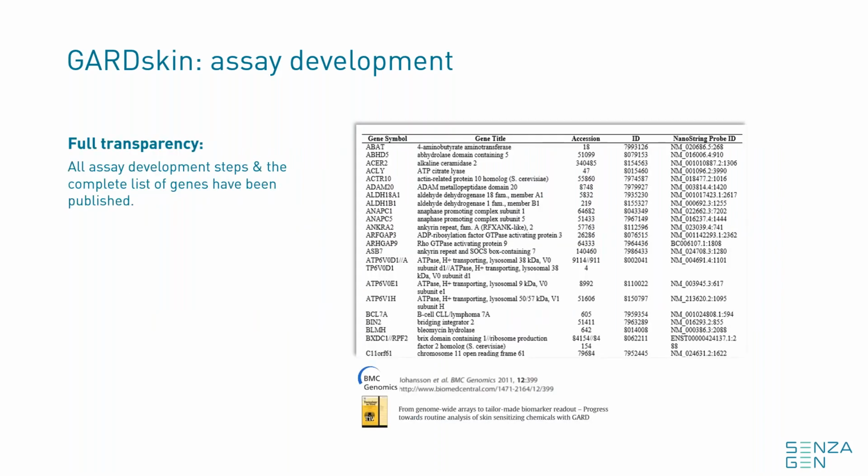Transparency is very important for us. We always publish our data in order to enable full insight into the GARD assay. We have also published all assay development steps for GARD skin, as well as the complete list of genes for this assay, in peer-reviewed scientific journals.